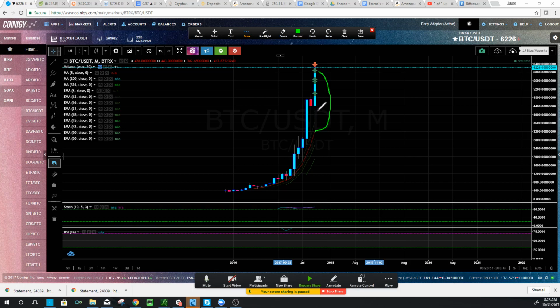And then each candle low, since we started on this chart for this exchange, you haven't closed a monthly candle below the prior candle's low, which is just amazing. If you look at this candle here, it did go below the prior candle intra-month, but you didn't really close below it. It closed right at it.